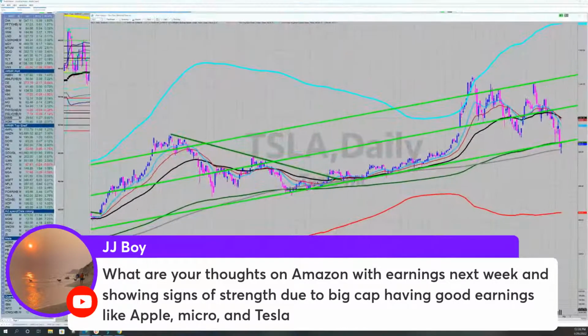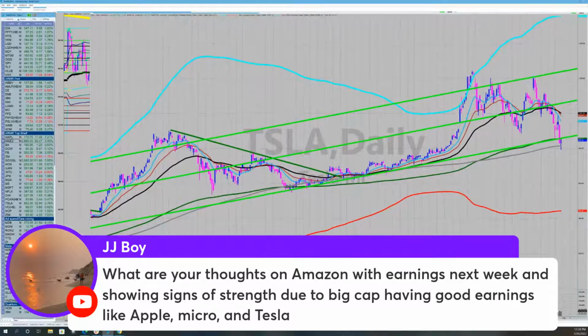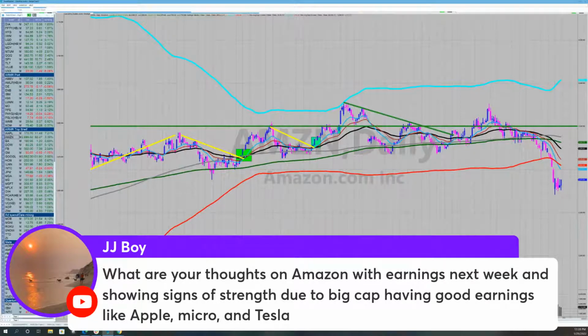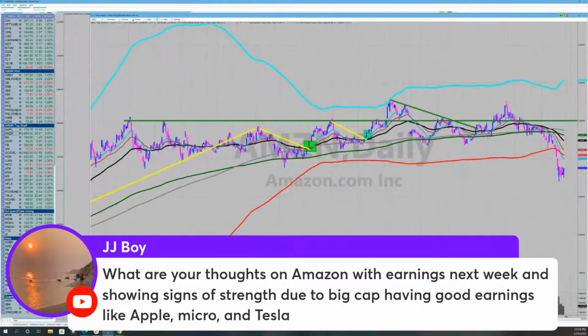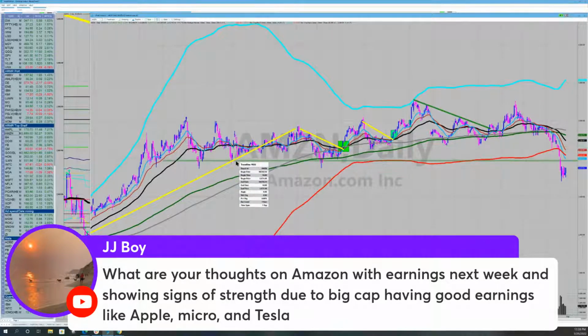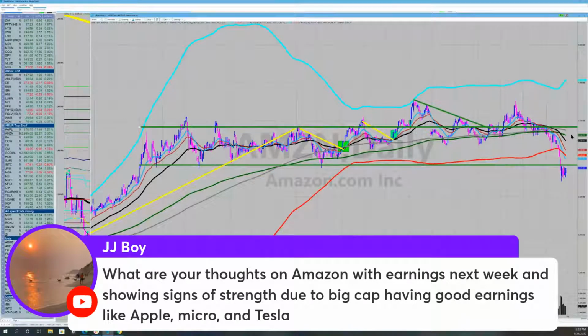So let's go look at Amazon's chart and say, is this a chart pattern that we want to own? And I don't know how anybody could argue that that's a chart pattern they want to own. Unless you want to argue, okay, let's debate. There's the channel, and it cratered out of the channel, and you're hoping it's going to recapture the channel. Okay. But I wouldn't buy it.